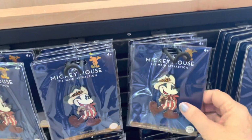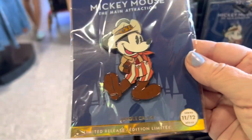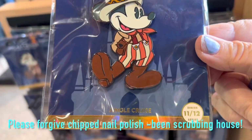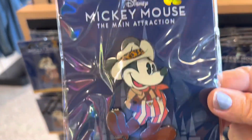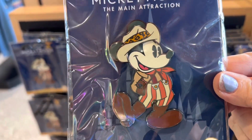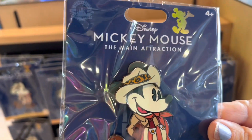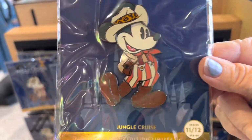Here's the pin I'm looking for, friends. This is the one. These are the limited edition attraction pins. Here is the Jungle Cruise. It's 11 out of 12 limited edition pins. And it is ever so cute. I love his striped pants and that really cool leopard band on his hat. I think I need to get that.